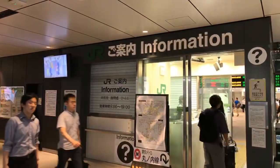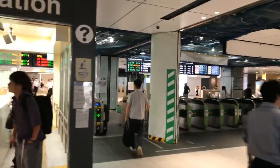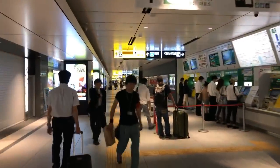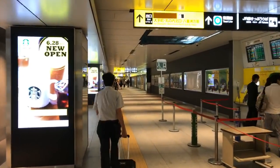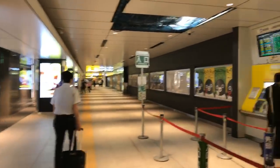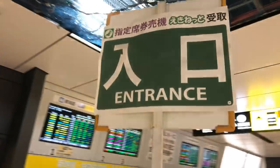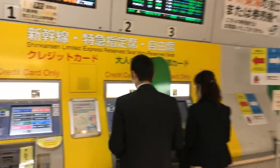Here's the ticket gates. There's the ticket gates for JR. Right there you can buy the tickets. There's the entrance. All right, let's do this. Credit card only, I have cash. So here we go.